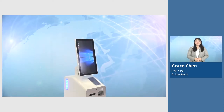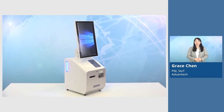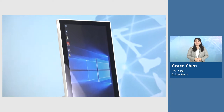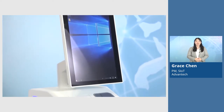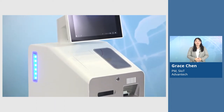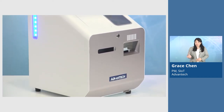In this session, I will make a quick introduction and let you know more about the UTK 3000 series. As we know, the UTK 3000 is a compact and highly customizable kiosk for a wide range of service applications. With its modular and compact design, it can be easily installed and saves space.